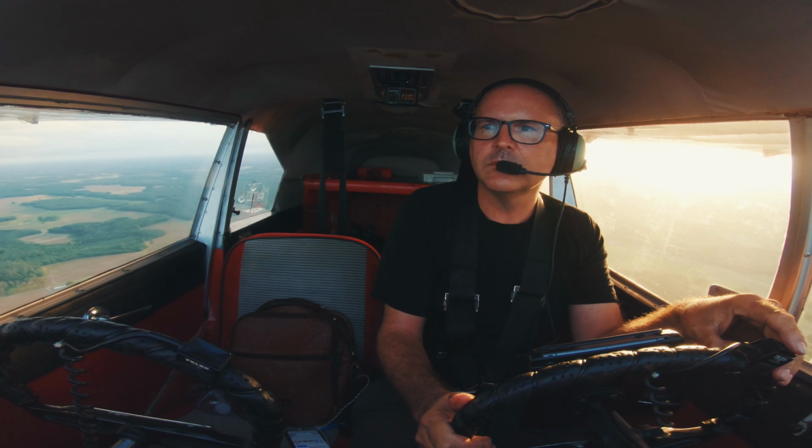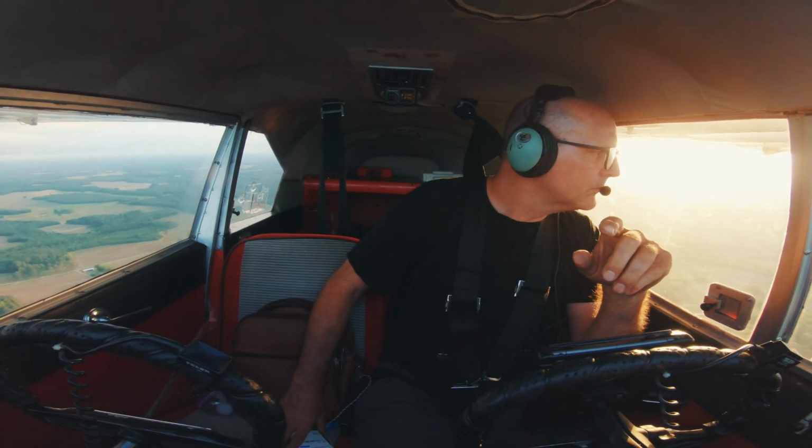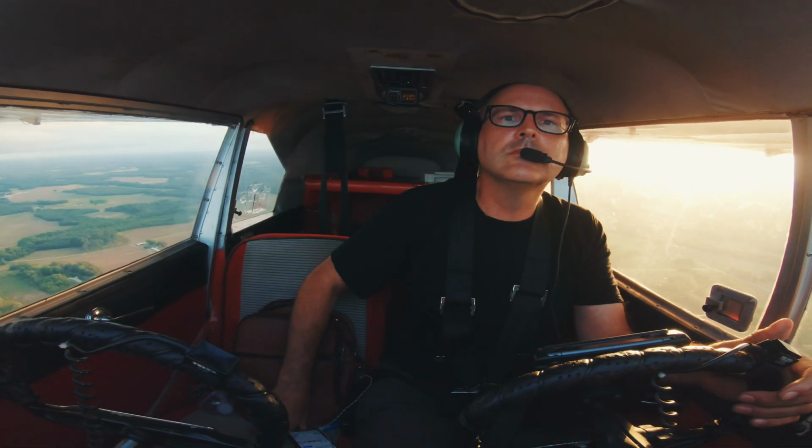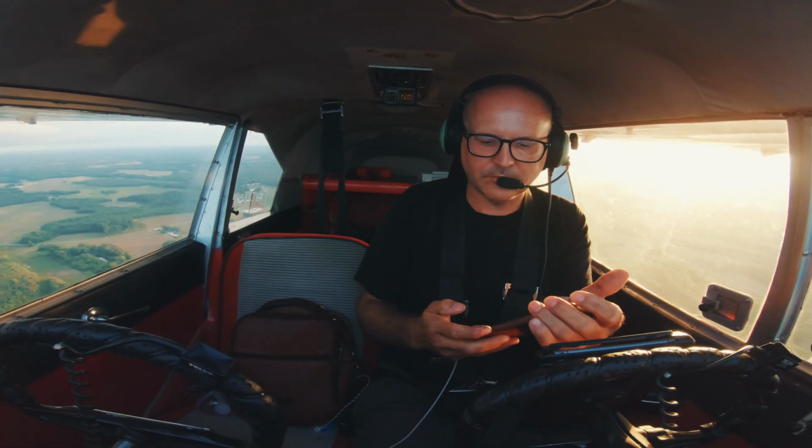Pacific traffic, Skyhawk 738 Zulu uniform. We're about 3,000 feet over the field and we'll be a 45 pattern entry for runway 23.